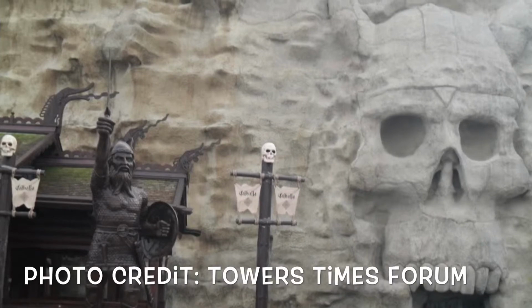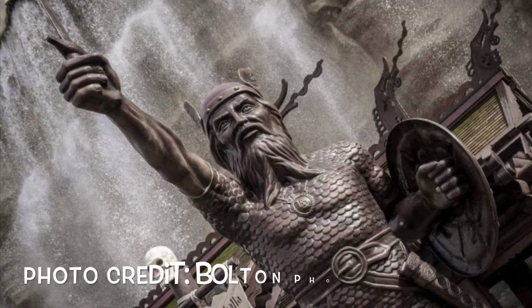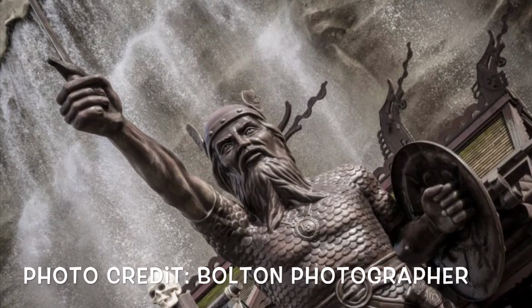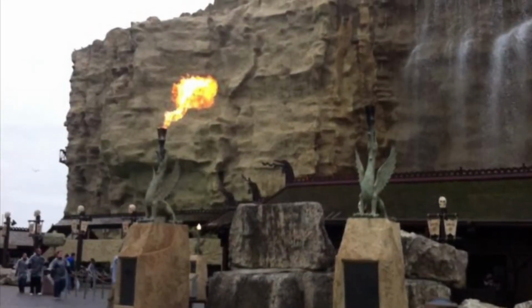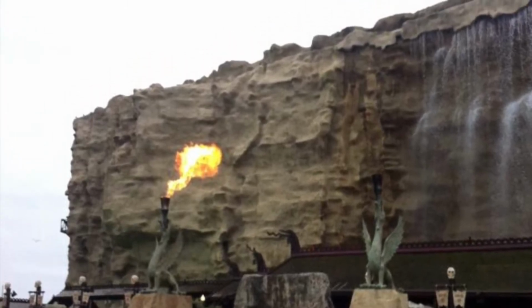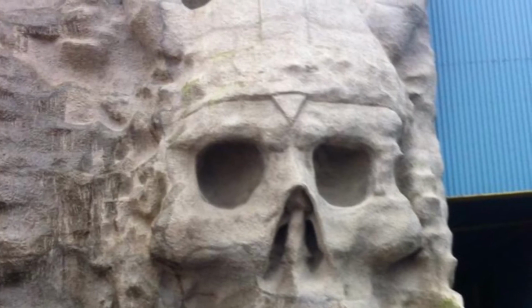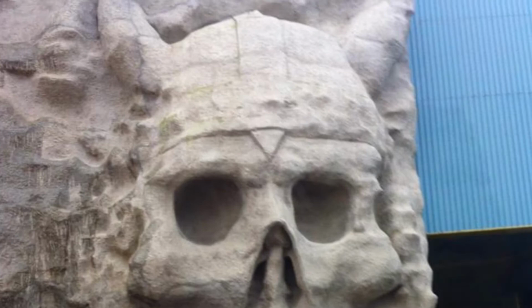My favourite effect is the Ring of Fire, which riders plummet into straight after a drop. This effect, I quickly learned, isn't always working, but it's a great effect when it is, and if you weren't expecting it, then it can really take you by surprise. I do feel like some of the effects need a refurbishment or changing slightly, for example, the water vortex. Sometimes the vortex seems to run too low, to the point where riders get drenched by the vortex rather than seeing the water run over the top of them and the boat.